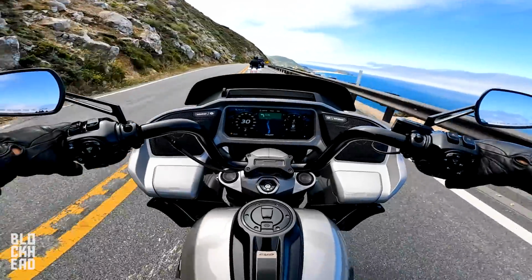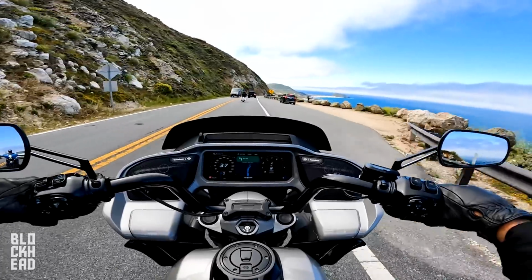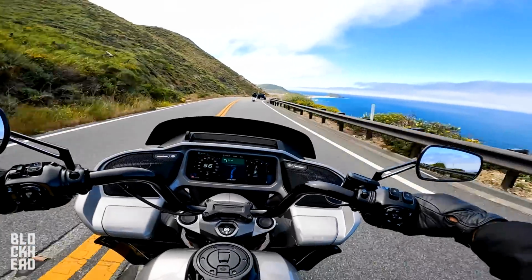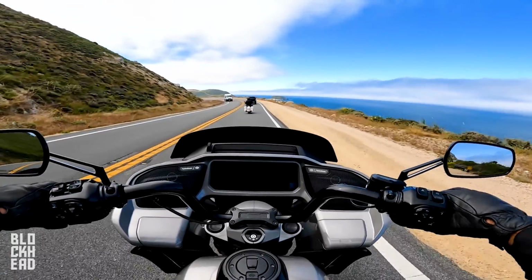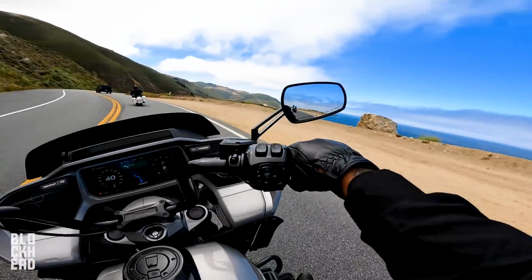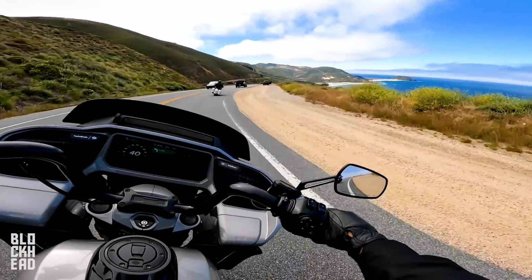Let's go ahead and throw it in sport mode. So the engine braking, man, as soon as I swap to sport mode, you can for sure feel the engine braking change. It's probably a bad spot to test this, but oh yeah, much different throttle response. In a curve, jumping on the throttle, traditionally you don't do that with a really high torque bike, because you want to make sure you have really grippy tires that are warmed up.